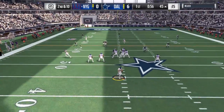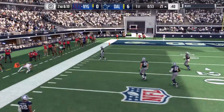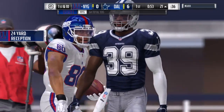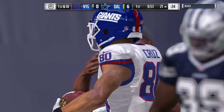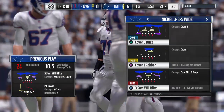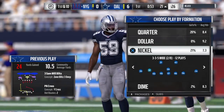On play action, it's Manning. And he's going to go out of bounds. He takes this one down shy of the 20. That one goes for 24 yards. Brandon, so many times we see the crossing route start as a quick hitter, but in this play, he had time in the pocket and waited for him to clear going across.